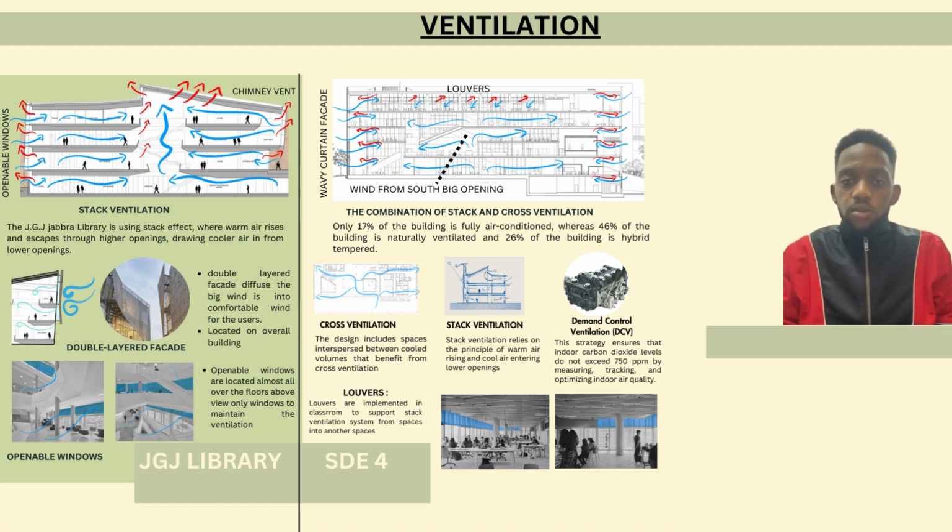Pressure distribution for both buildings has the same placement of its components, which is above each window. But the difference is SDE4 is using louvers, meanwhile JGJ Library is using openable small windows. The main characteristic of SDE4 is that it only has two types of wind pressure: the monsoon season from October to March and the dry season from March to August. On the other hand, JGJ Library has four seasons to tackle, which are summer, spring, winter, and autumn. Therefore, the building has its own strategies to tackle each wind pressure.